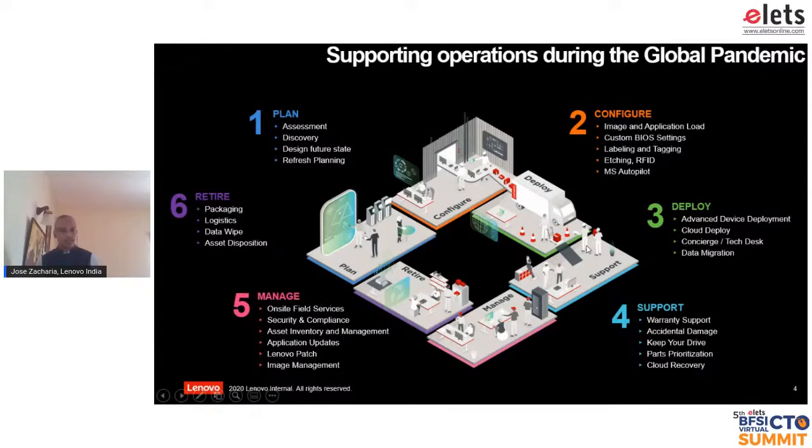But what we're seeing as a technology provider in this pandemic situation is there is a big issue on providing the serviceability for the last mile. And we're trying to address that. We help create different structures in place, and we've been able to service our customers in the last 1 year.